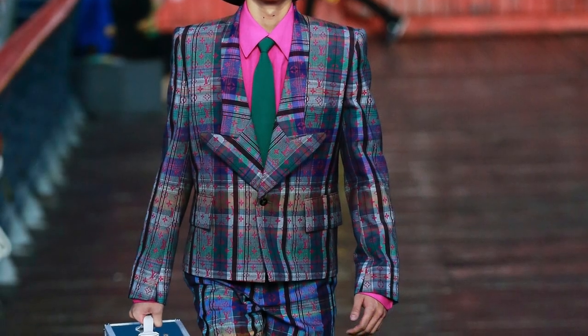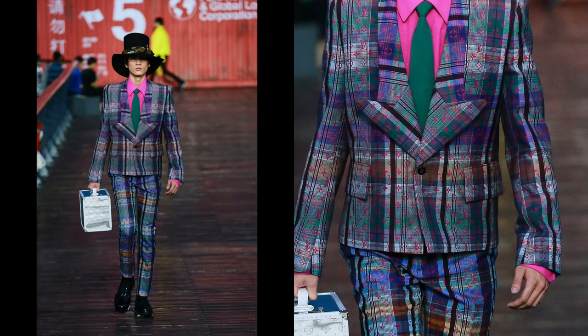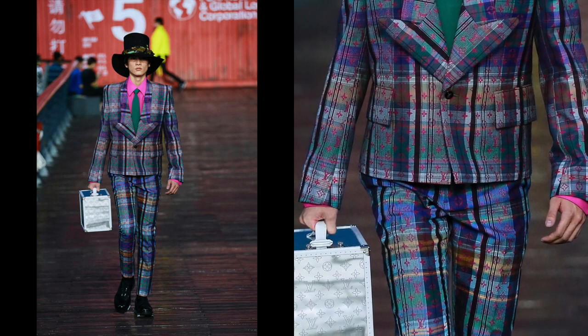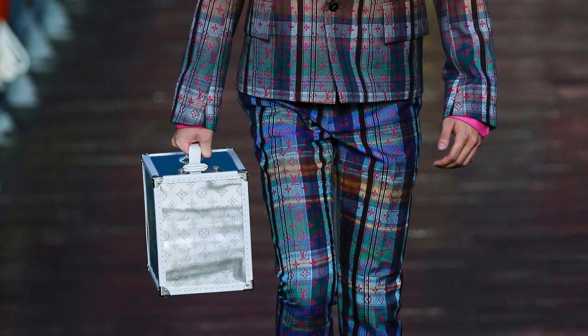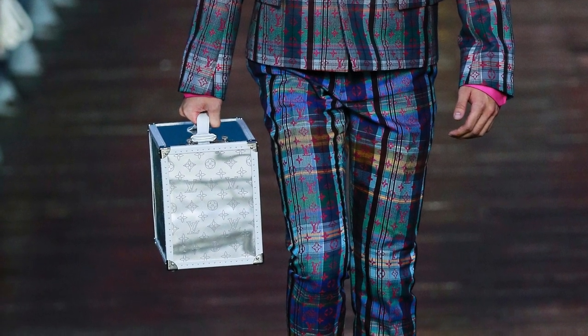This is in that same fabric, but this is a modified blazer silhouette. I'm not sure how I feel about it, but it's interesting that he's trying something different with the lapels lowered significantly. And here we see the mirror trunk. I think this is also a speaker, and this was from the previous collection, the Fall Winter 2020 collection.